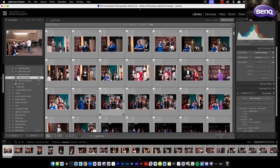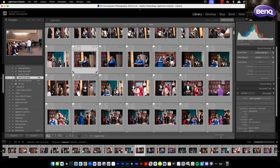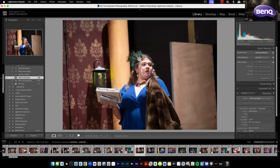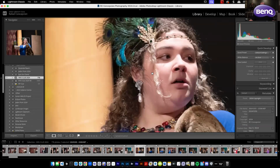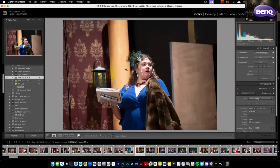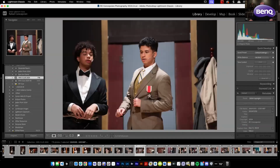For example, right, this is something that I literally just shot yesterday, right? And I went out and I did some pictures for this play, right? So we're doing a dress rehearsal for a play. Now, if you take a look at the details on here, right, the pictures turned out great. I wanted to be able to use the available light for these shots.